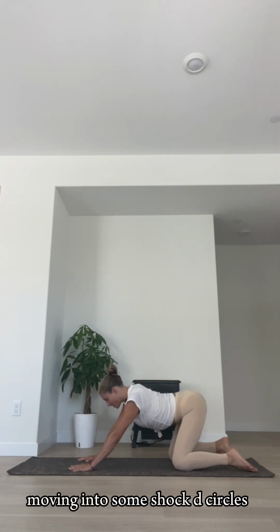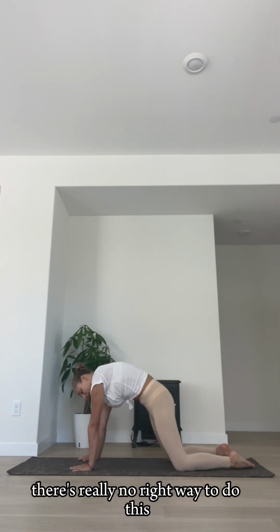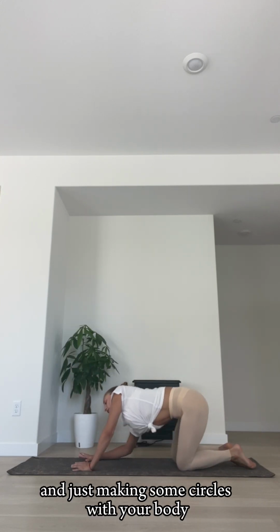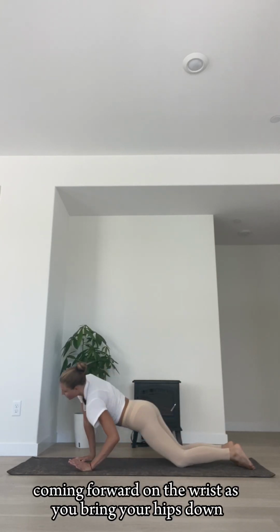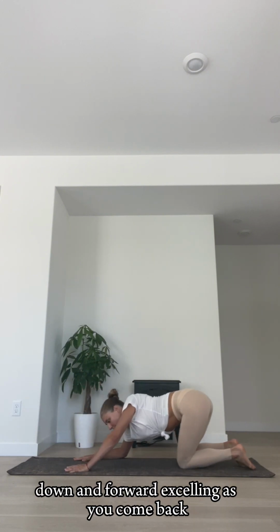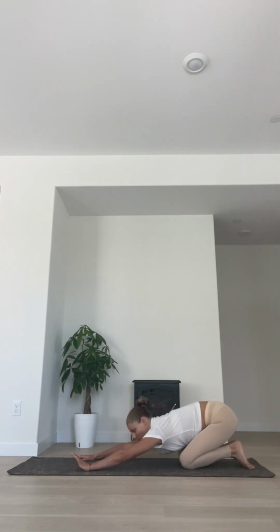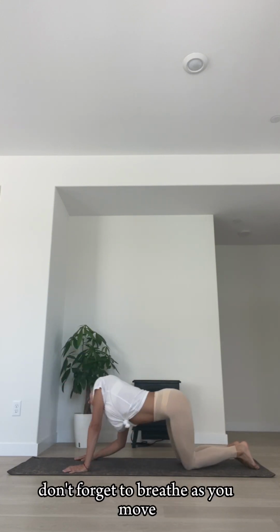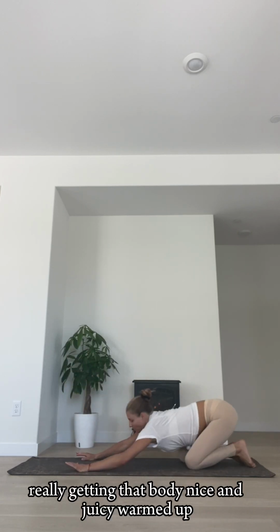Moving into some Shakti circles, beginning to make a circular motion with your spine here. There's really no right way to do this, just kind of feeling into your body and just making some circles with your body as you rotate right or left. Coming forward on the wrists as you bring your hips down and forward. Exhaling as you come back, just making some big, nice circles with your body here. Don't forget to breathe as you move. Really getting that body nice and juicy, warmed up.